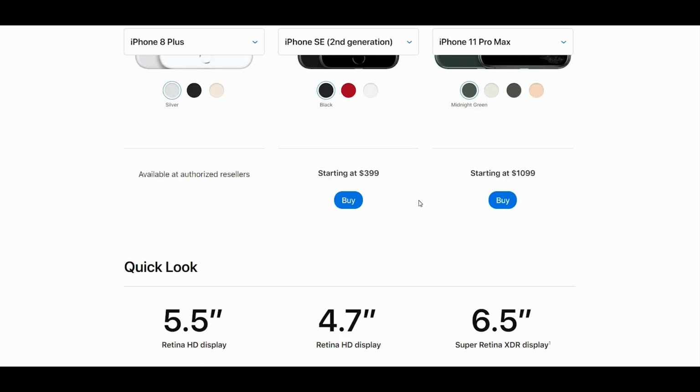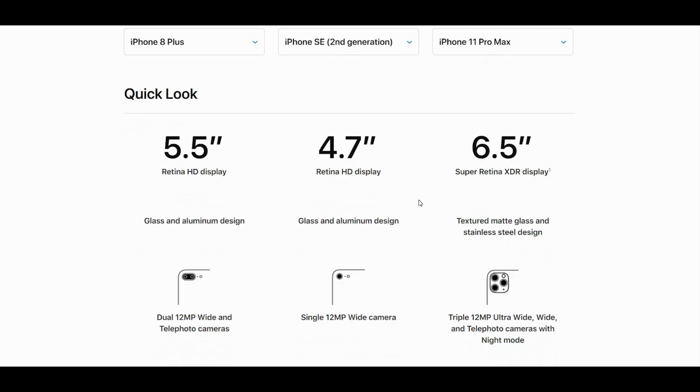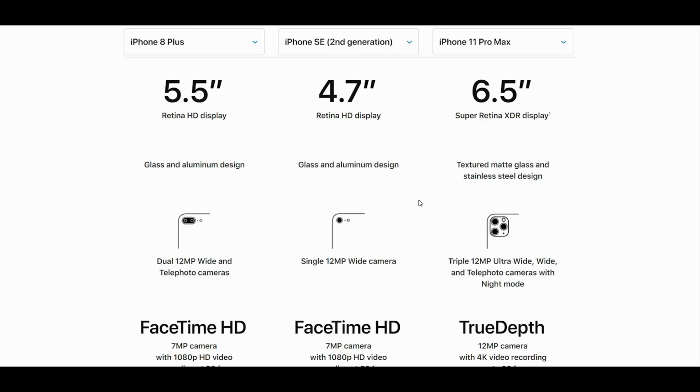And here, a quick look at the comparison. Regarding the display size, I think 5.5 inches is actually big, but don't get fooled by the 6.5-inch display. Yes, diagonally it's a bigger display, but the format, which I actually do not like, I'll show you later.